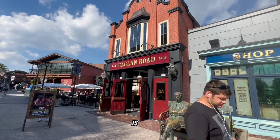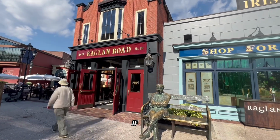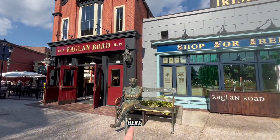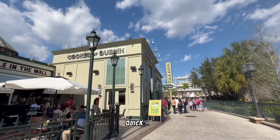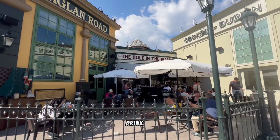So the first restaurant is Raglan Road. This is the main restaurant. You can get everything here if you want. And they have a little shop in here. We'll go in there. We're going to do an appetizer here. Cookes of Dublin is their quick service restaurant, so we'll grab the main course there, and then we will end with a drink at Hole in the Wall.